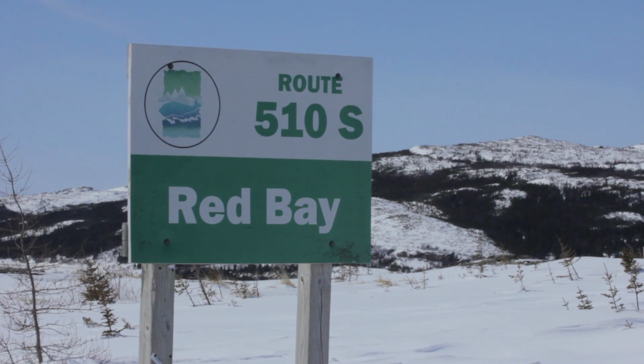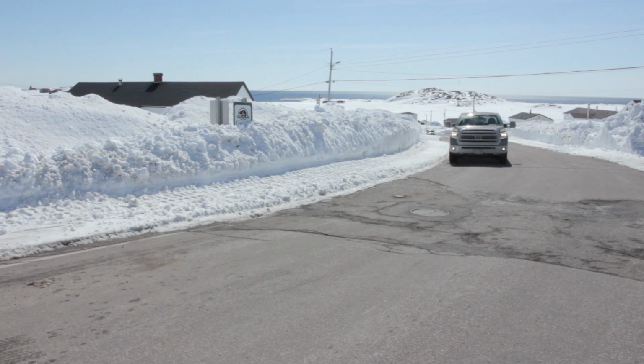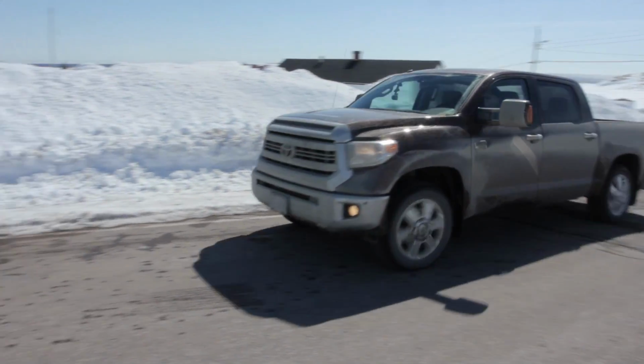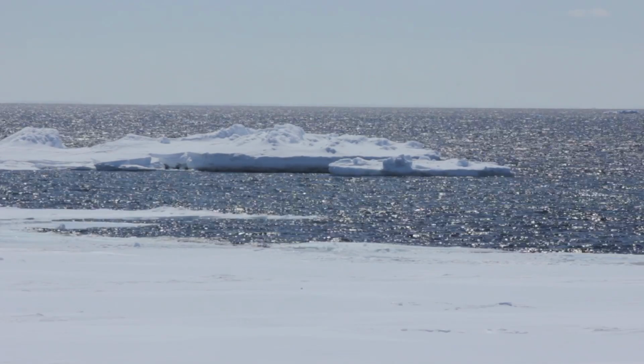We hit Red Bay, and that's the end of the gravel, back on pavement. And that gorgeous, gorgeous blue ocean. What a wonderful contrast to all that white that we've been seeing over the last couple of days.